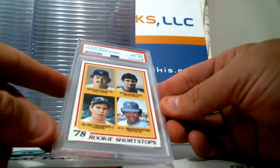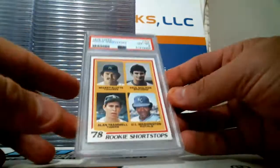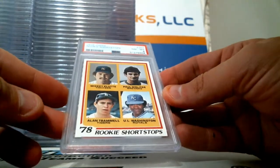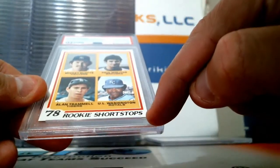Another old school rookie here. This one is Paul Molitor and Alan Trammell on the same card. 78 Topps rookie shortstops. That is an 8. Got an 8 on the Trammell Molitor dual rookie. There's a bottom right corner there that's preventing it from being anything higher than an 8.